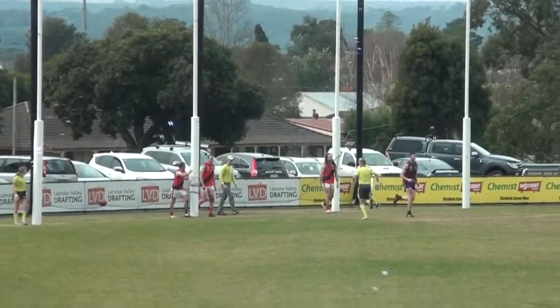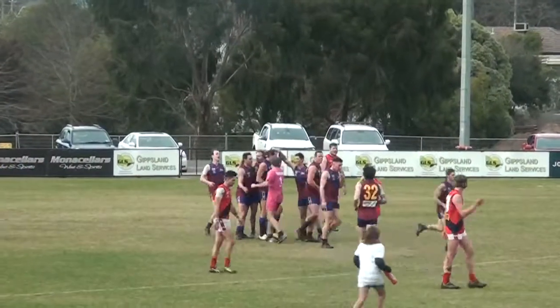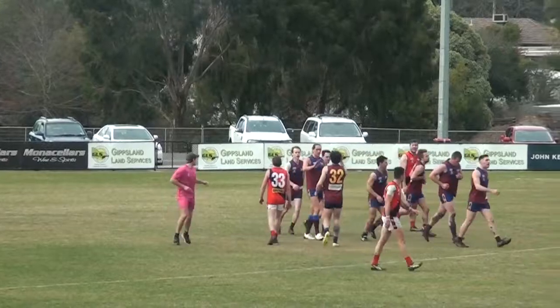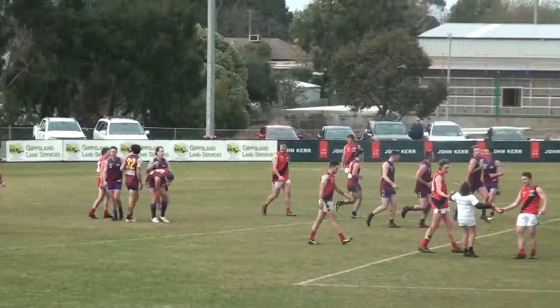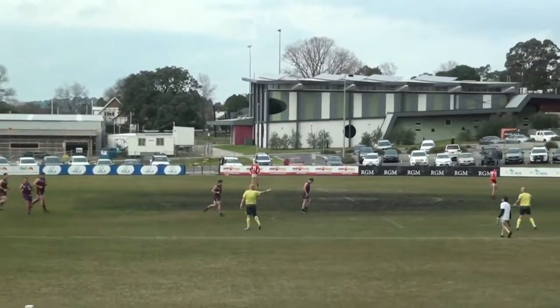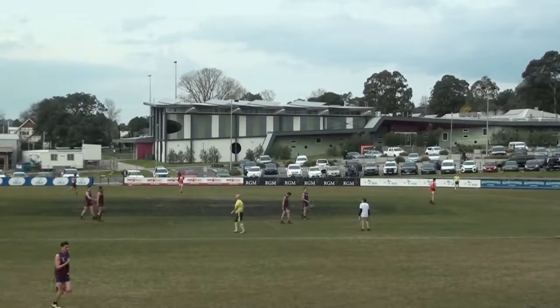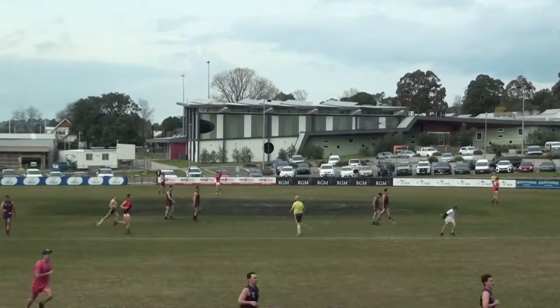There you go, boys. I'm back in a big way with my first goal of the afternoon. When they're hot, I think that momentum now for Moe is starting to build. Just some of those errors from Bairnsdale are really going to be something they reflect on later on. The one for me is Tristan Gunn inside 50. He's just dangerous, and he's a class act.